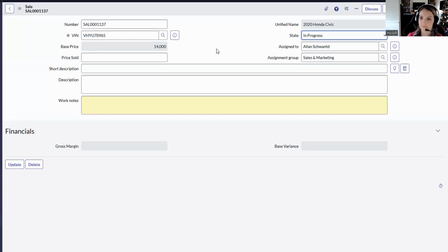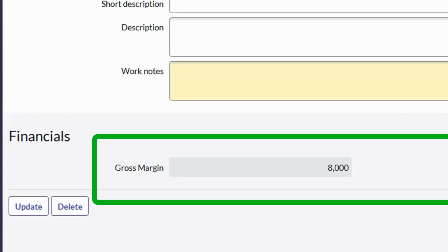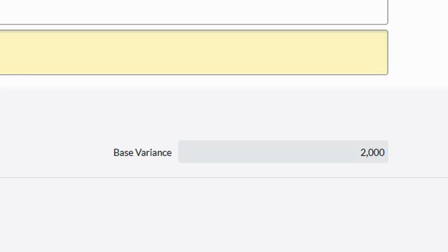I see you have the base price there. That again is what we want to sell it for. And what happens at the end of this sales process? Assuming finance has gone through, and we're going to be really nice here, we put our 16 in because this is what we've sold it for. Even though we're still in progress, you can see what the potential gross margin is and your base variance. Your gross margin is your price sold versus the cost of what you paid for the car, so this is the profit you're making from it. Your base variance is the variance between the base price and the price sold, because they were hoping for 14 and you're bringing in your 16. So you've definitely done some good numbers here.